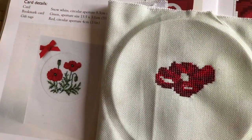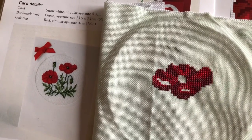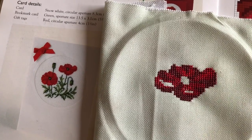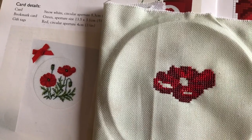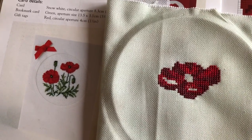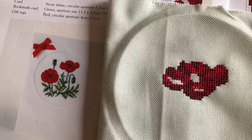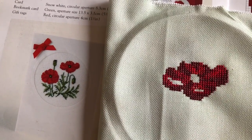So this is where I got to with the poppy yesterday. Not quite a full head of petals, but so close, but I'm ready to start on today's Maynia start. So this one will be being packed up away. Quite happy with how that's coming along, especially on the green fabric. It really pops out.